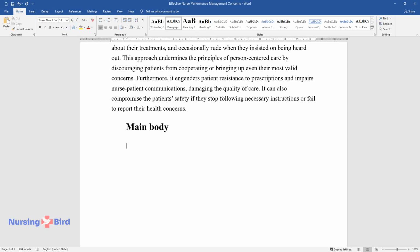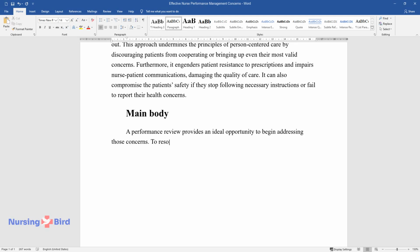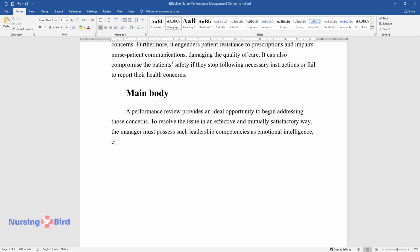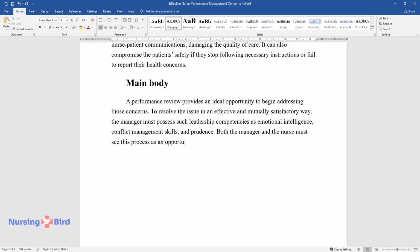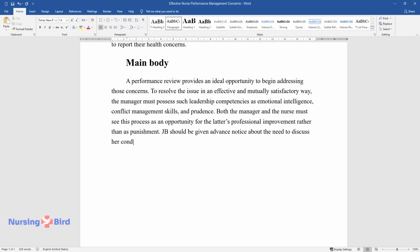Main body. A performance review provides an ideal opportunity to begin addressing those concerns. To resolve the issue in an effective and mutually satisfactory way, the manager must possess such leadership competencies as emotional intelligence, conflict management skills, and prudence. Both the manager and the nurse must see this process as an opportunity for the latter's professional improvement rather than as punishment. JB should be given advance notice about the need to discuss her conduct.